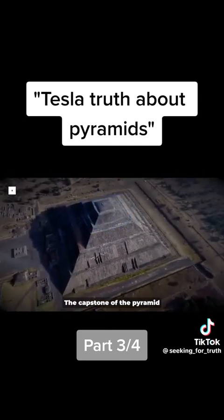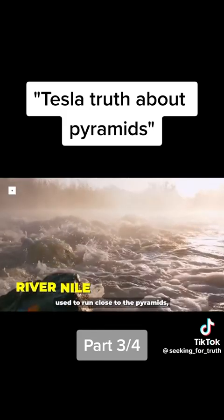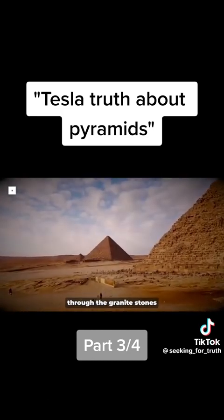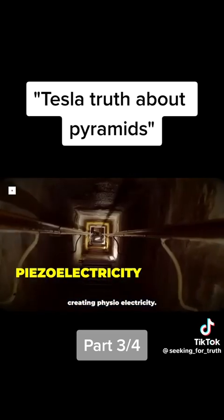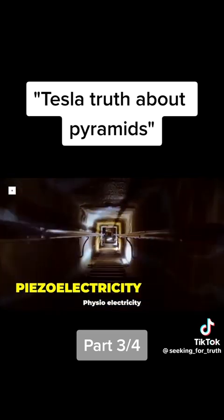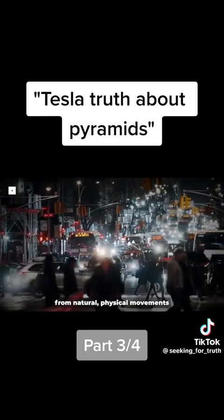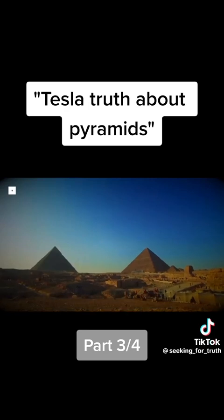The capstone of the pyramid is made of gold, and the River Nile used to run close to the pyramids, creating an electric current beneath them. The electricity flowed through the granite stones and into the gold capstone, creating physioelectricity. Physioelectricity is the electrical energy that can be harnessed from natural physical movements, such as walking or flowing currents from a river or underground aquifers.